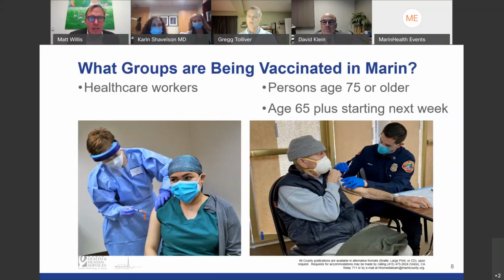So what groups are being vaccinated in Marin? We have our healthcare workers. Any remaining healthcare workers are still obviously welcome to become vaccinated. Right now, I think we're really reaching the very tail end of that. We've successfully vaccinated almost everyone in that workforce. And then persons age 75 and older. And next week, we will be starting to vaccinate people age 65 plus, starting on Monday. Next, please.